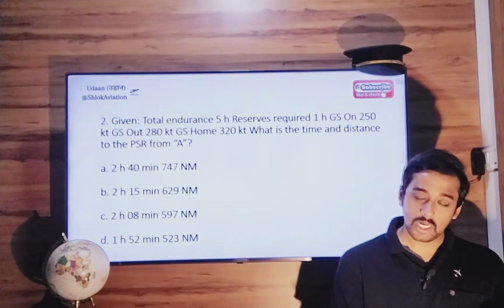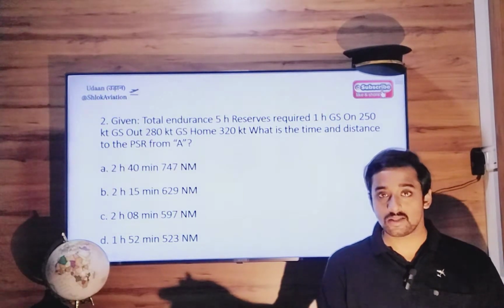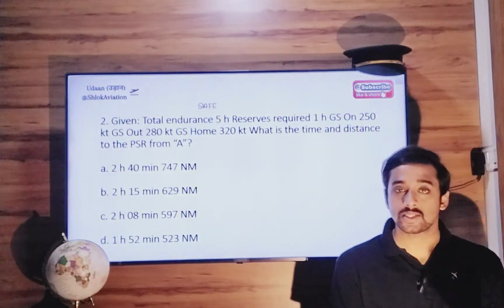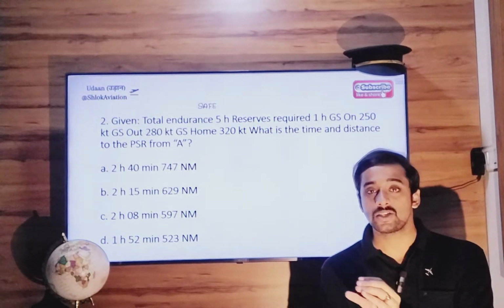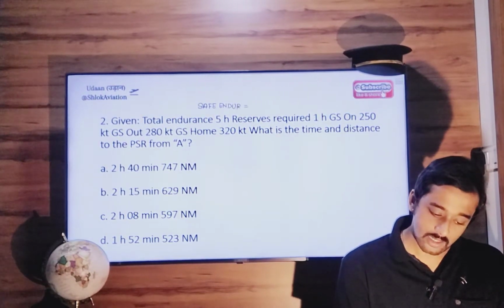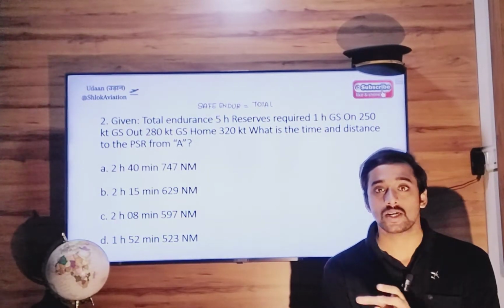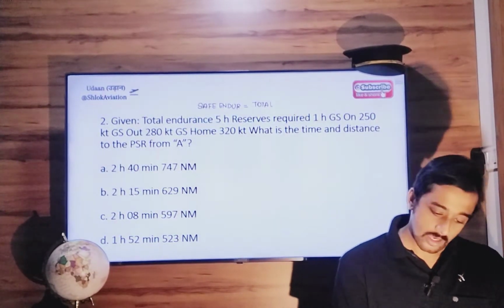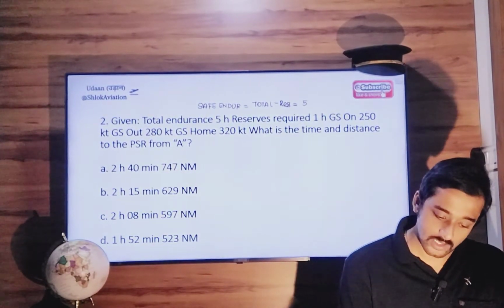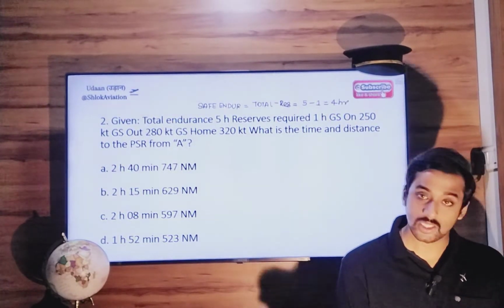Question 2. Total endurance 5 hours, reserves required for 1 hour. So that means your safe endurance, the endurance suitable for your flight journey, will be equal to your total endurance minus reserve, because you are not going to use the reserve fuel, that falls under the unusable fuel category. So total minus reserve. Total fuel is 5 hours, reserve fuel is 1 hour. So safe endurance is 4 hours.